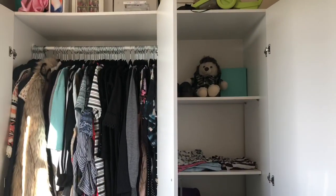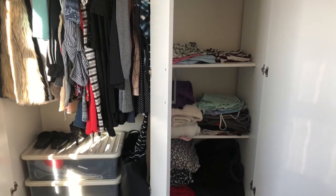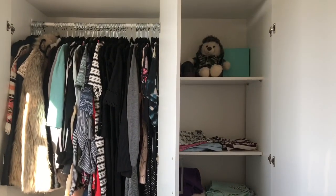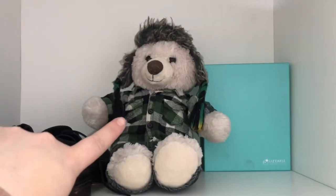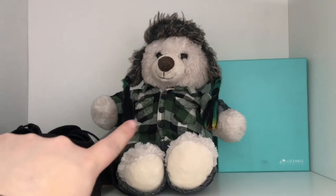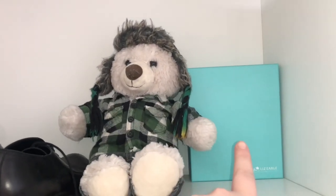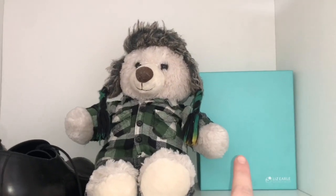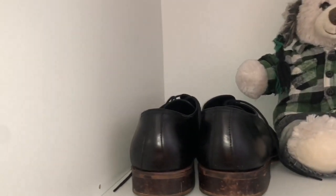So here's an update on how my wardrobe's looking now. I'll just show you an overview. I've sorted out this top shelf. Here's my Builder Bear. I just keep him in here because there's not really anywhere else to put him without the cats or the dog attacking him. I've just got this Lizzo box, which used to have cleanse and polish in it, and now it's just full of random bits of my Polaroid camera. And then just a pair of Josh's shoes.